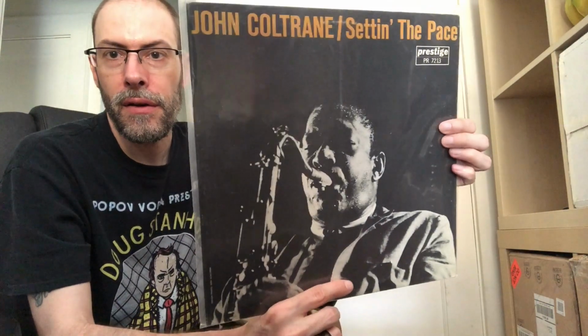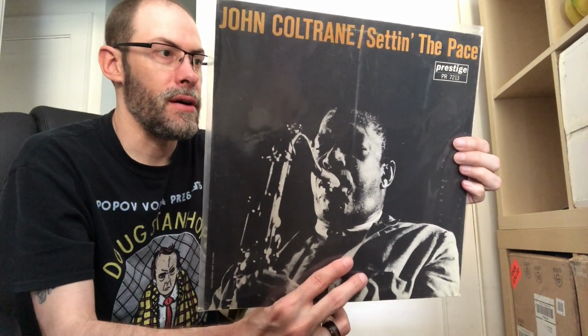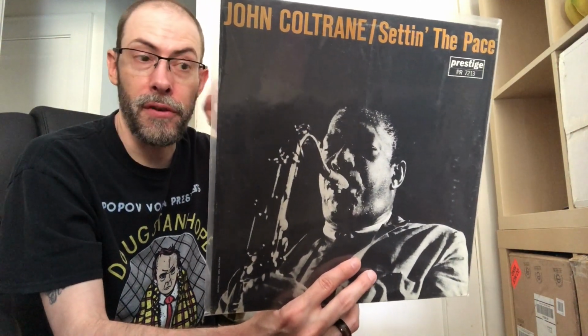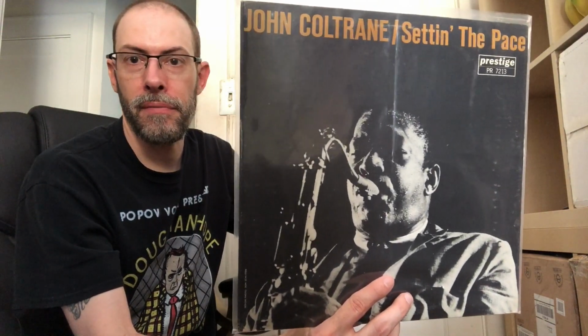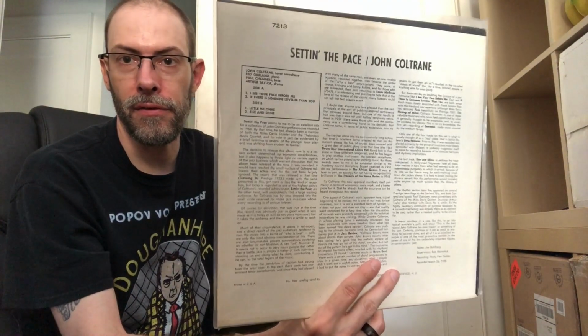Next on Prestige, Settin' the Pace. One you don't see very often. Red Garland, Paul Chambers, Art Taylor. Still a lineup here. Recorded in '58. Really love this record. Again, this one doesn't get shown a whole lot. Great album.